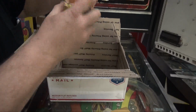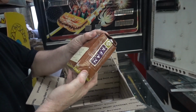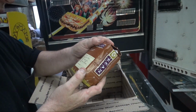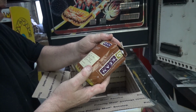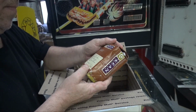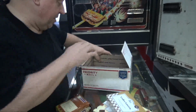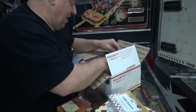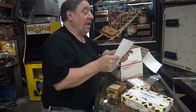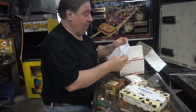But what I smell. Yes, this is what I smelled. From Guatemala, and I'm trying to see the flavor. Medium roast, but oh, it smells good. And look, there's even some loose ones in here. Oh, and a letter. Let's see. Letter of thanks, Star Trek Pinball.